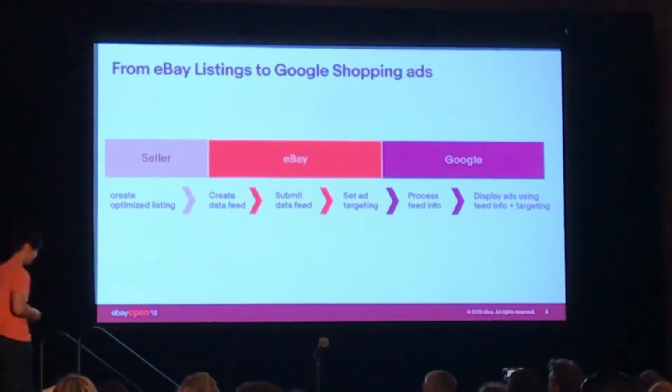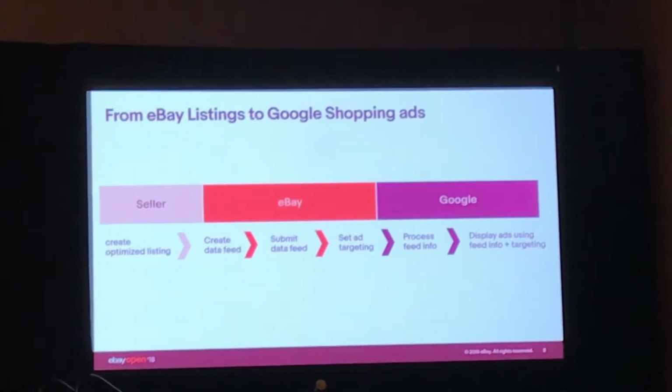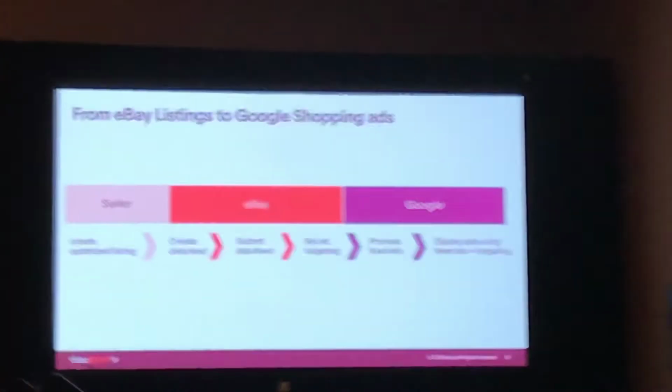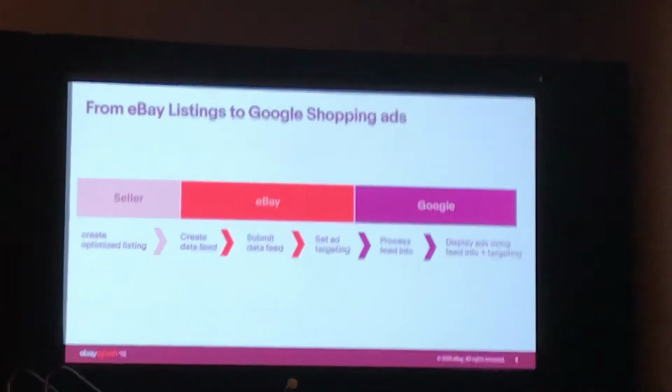Thanks, Albert. Good afternoon, everybody. My name is Mason. I am a shopping technical specialist. My entire job is completely relative to shopping ads only, and what I really focus on is getting into the nitty-gritty of why we can, why we can't, and how we can improve getting shopping ads more relevant for the user, and how we can get your specific eBay listings in front of a user as well.